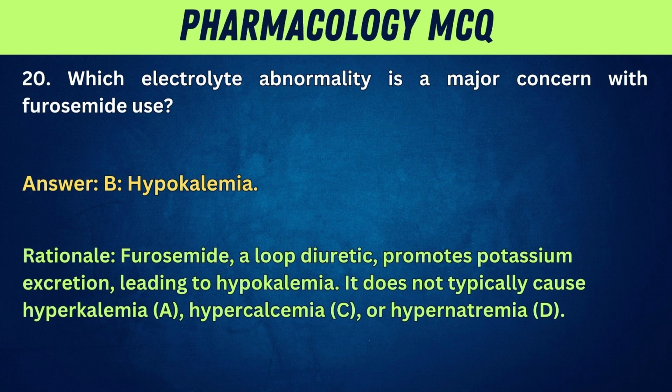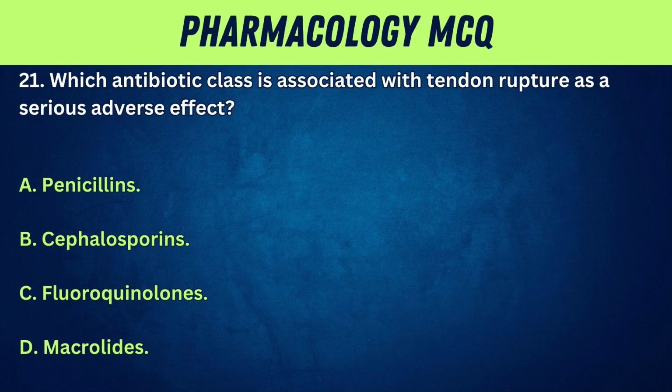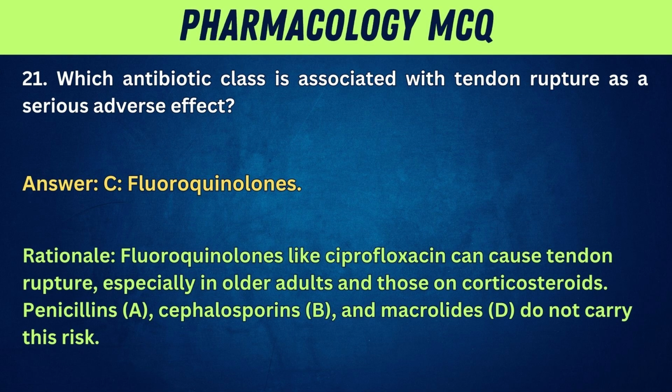Rationale: furosemide, a loop diuretic, promotes potassium excretion, leading to hypokalemia. It does not typically cause hyperkalemia, A, hypercalcemia, C, or hypernatremia, D. 21. Which antibiotic class is associated with tendon rupture as a serious adverse effect? A, penicillins. B, cephalosporins. C, fluoroquinolones. D, macrolides. Answer: C, fluoroquinolones.